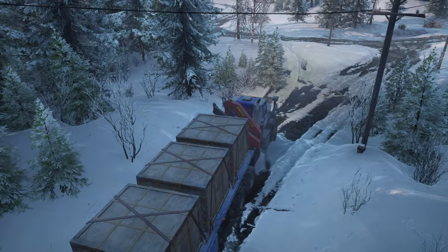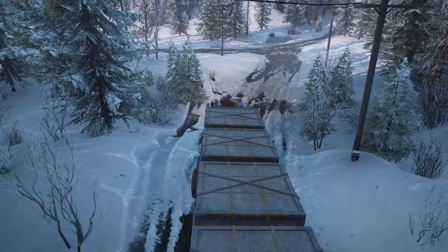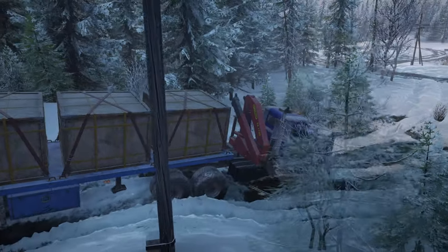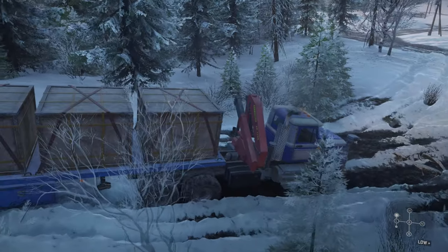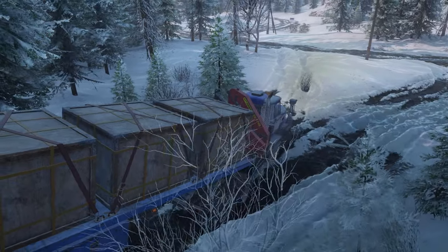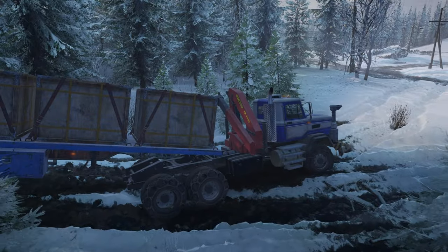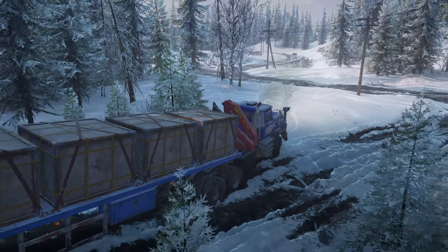As I said before, the chains don't help us a great deal when going through some of this mud. We just dig. We dig. You just got to be patient with it.